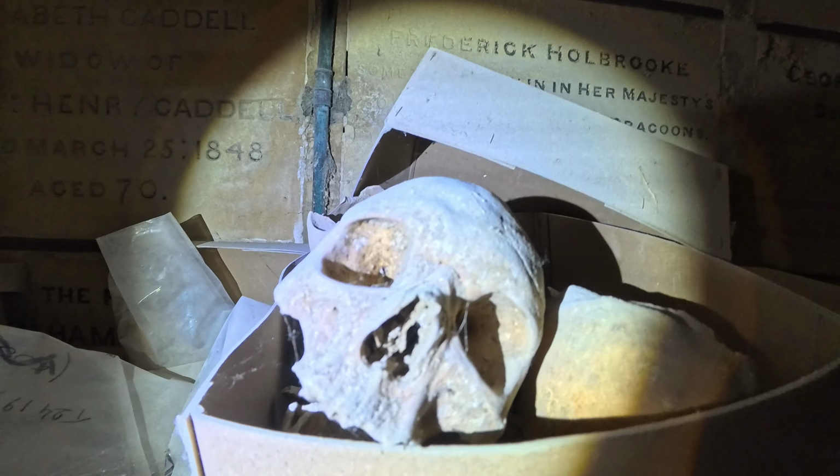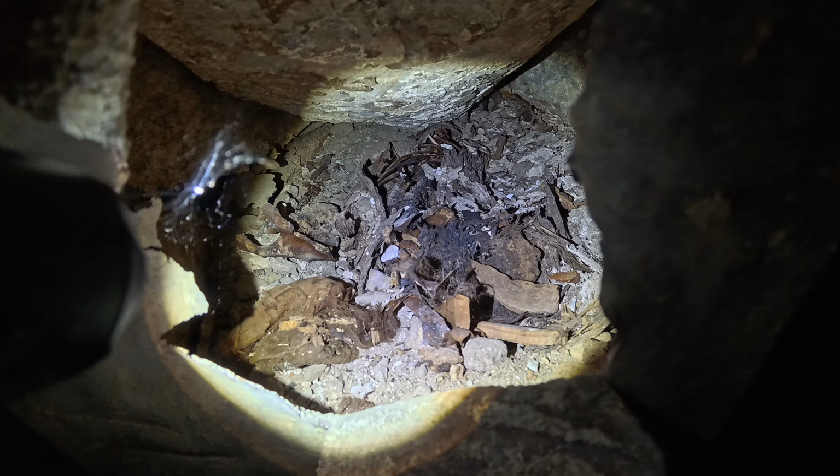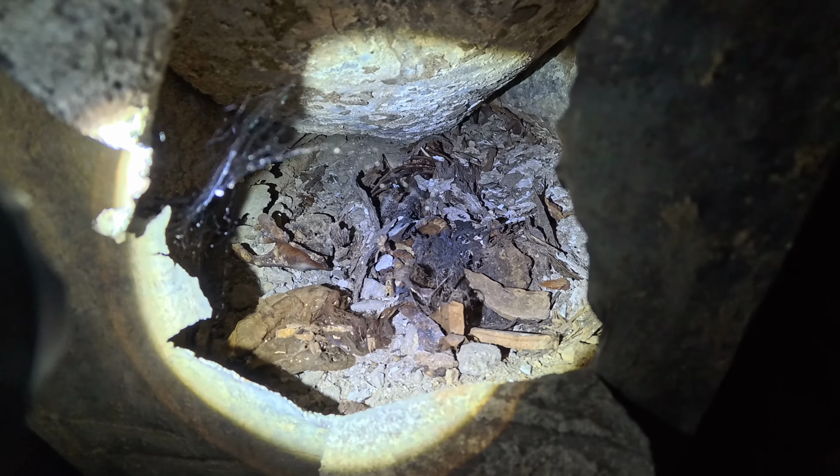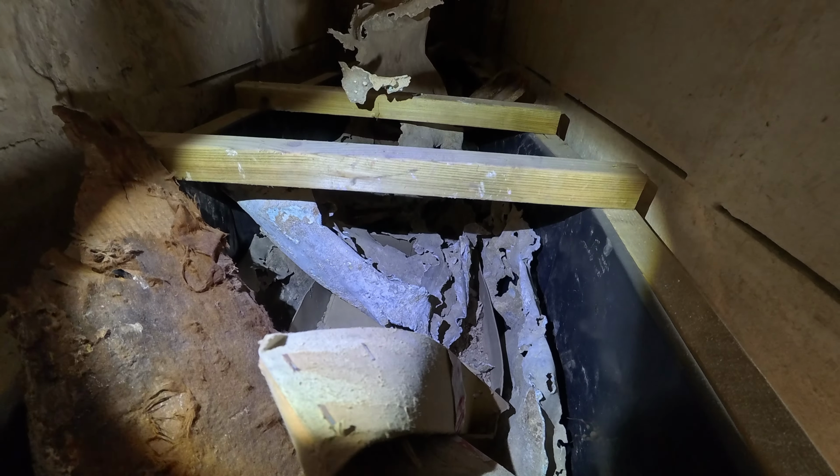Look at this. These are just boxes and boxes and boxes of skulls and bones. Oh my days. That is crazy. Look at this place. There's a spinal cord there as well, and ribs. Look at this place. Skull there with hair. Oh my gosh. There is something in here as well. Oh, there's a body in there. Oh, yeah, there is a body in there.